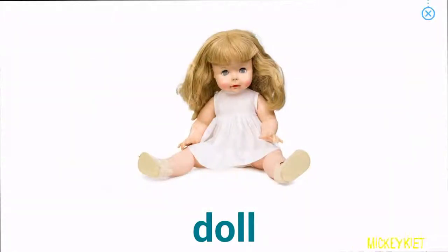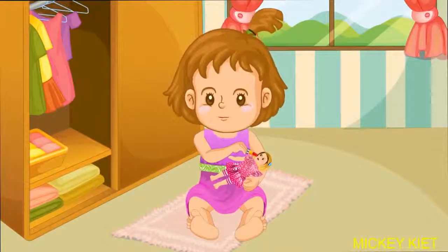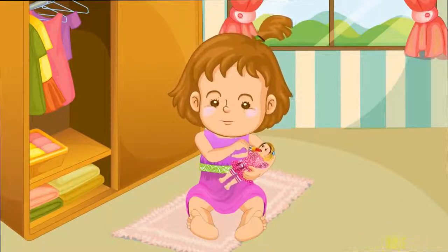Doll. Jane's doll is one of her best friends.